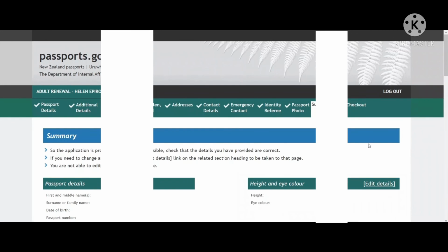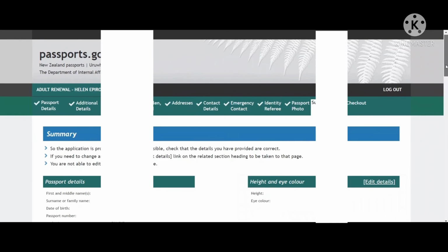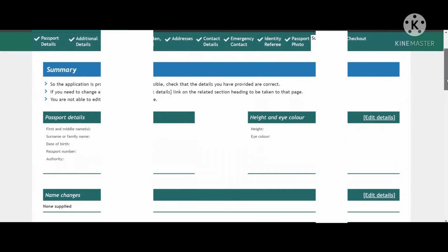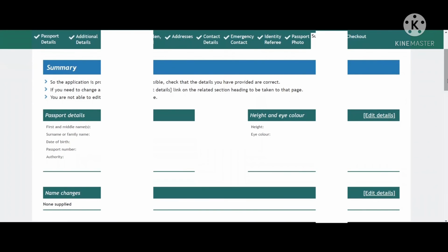Section 10. Summary. Now this is a summary of your passport renewal application. So go ahead, look through your summary and make any amendments as needed by clicking on the edit button at the right of each section. However, do note that the only page that you can't edit is the passport details page. Once you've completed all your checks and editing, then proceed to checkout.